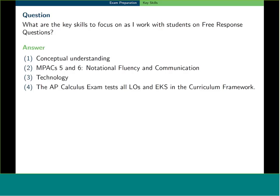And you know that the Test Development Committee is very careful to make sure that they address all of the LOs and EKs, or as many of them as they can. So no one particular learning objective or essential knowledge statement is targeted. Now, that said, this is what I think I have seen over the past few years.